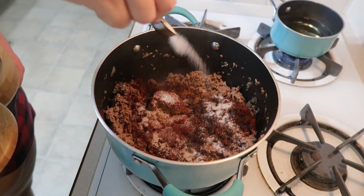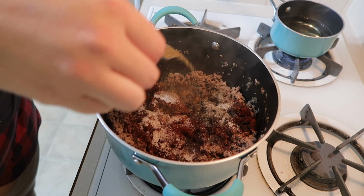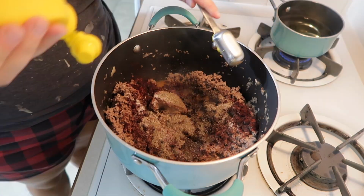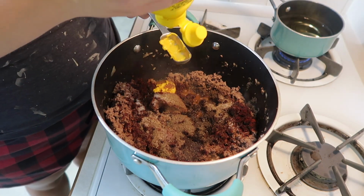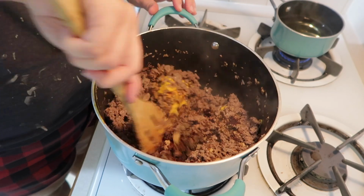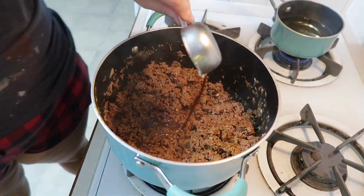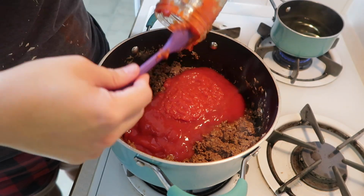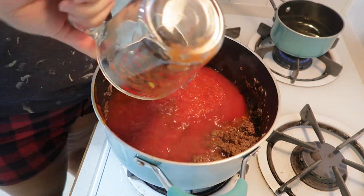And then you're going to add in your seasonings, so garlic powder, onion powder, salt, pepper, smoked paprika, yellow mustard. Again, I'll leave it down below because I feel like I'm forgetting something. I added Worcestershire. You add ketchup, and I just use the store-bought ketchup, not my homemade here. Tomato sauce and some water so that it has some liquid when you go to can it.